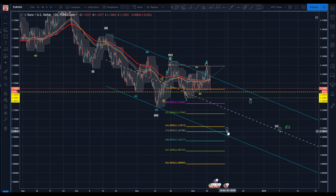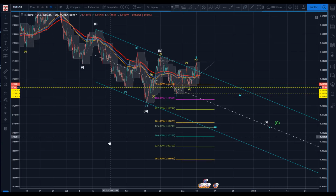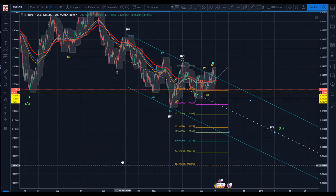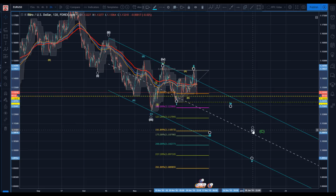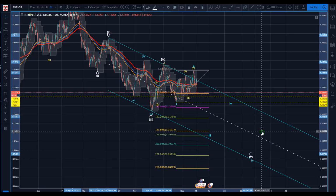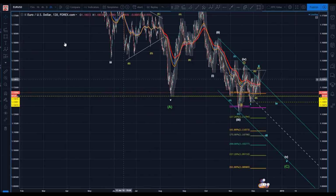So certainly bias would be lower. 1, 2. Can we get this? This is our high probability zone for a 3. Now we are in a diagonal. So we got to consider that. So we would be expecting an ABC to come down here. Well, if this is our 5, we could have an ending diagonal. So this could all come down here, which we'd be breaking the 65 of the larger degree. So if we put the whole thing back together, so let me go back to.